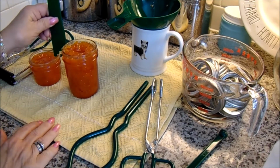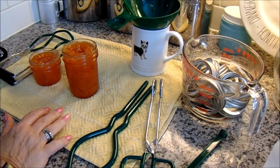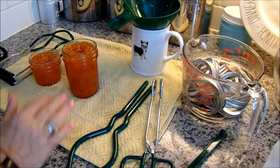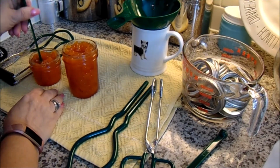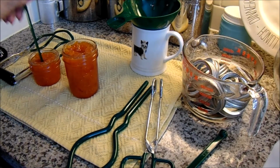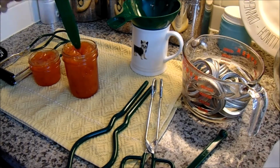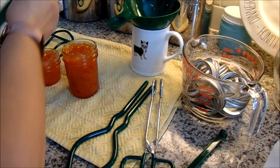A quarter inch. It's showing. I'm going to just give it a little hair. And of course I'm using my debubbler, and you get all the bubbles out. You want to use plastic or wood like a chopstick, not metal. Also, make sure you check your jars always before getting ready to can for any chips.